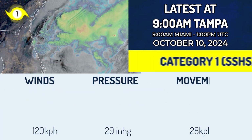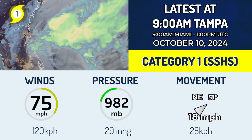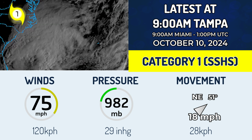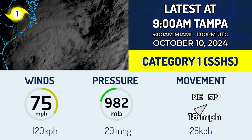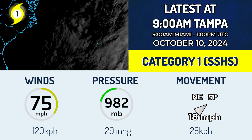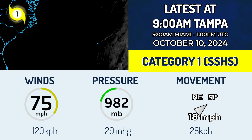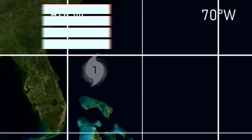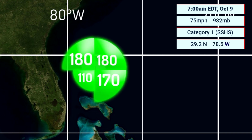Well, it's still moving northeast at this point at about 18 miles per hour. This is the latest information as of 9 a.m. Eastern Daylight Time this October 10th. The last flash flood warnings are about to expire on the east coast of Florida, leaving behind the recovery now and aftermath of the storm, which battered the whole region and of course delivered a strong storm surge to Sarasota, Fort Myers, and down possibly towards Naples as well.